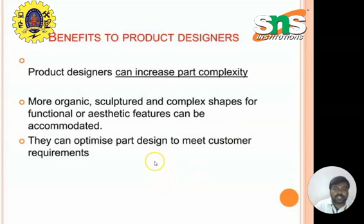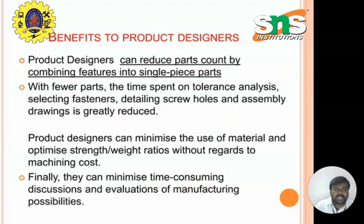Then, benefits to the product designers. The product designers can increase the part complexity. More organic, sculptured, and complex shapes for functional or aesthetic features can be accommodated. They can optimize the part design to meet the customer requirements. Product designers can also reduce the parts count by combining the features into a single piece part.